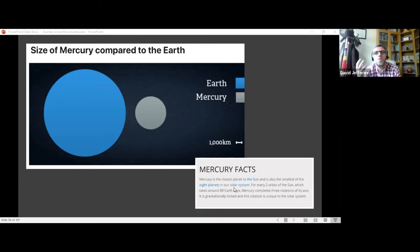Now what this means is that, over time, this has slowed the rotation of the planet to almost match its orbit around the sun. A bit like the moon going around the Earth. It's that close and that much under the influence of the gravitational field. It's actually slowing its spinning round, so eventually it will stop and there'll be one side facing the sun all the time. A bit like the moon. You only get one side facing the Earth.